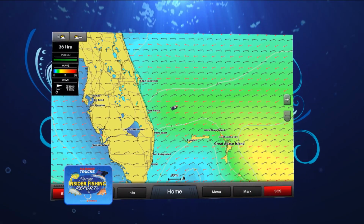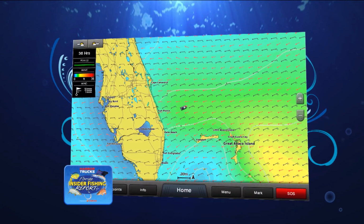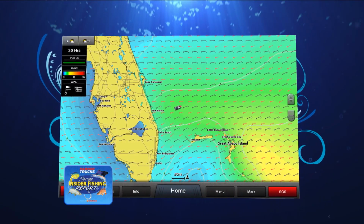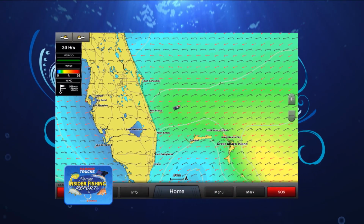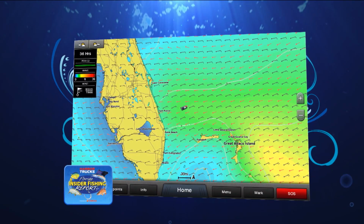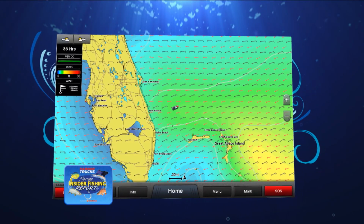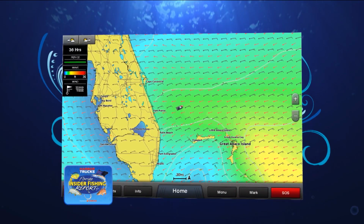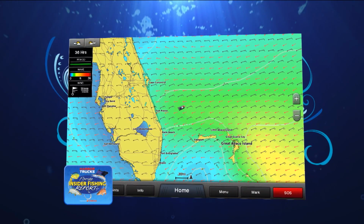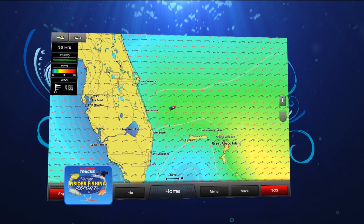Right. Our next one obviously is wind. Why don't we explain this? The next thing we do is we show you wind and wave information. So we're going to show you current conditions, and there'll be a symbol on screen that will show you the direction and the speed of the wind. There's a symbol on screen, the red arrow shows you the direction of the waves, and then also wave height. The color that you see there is your wave height.